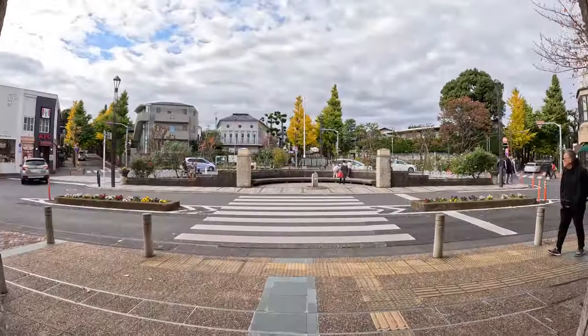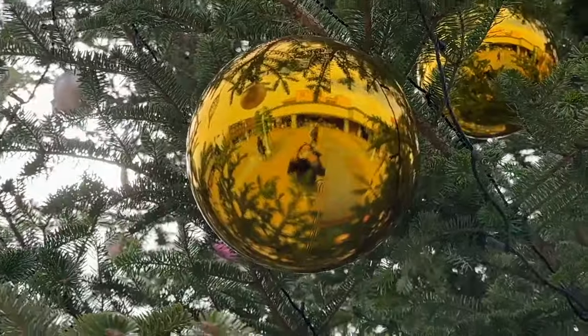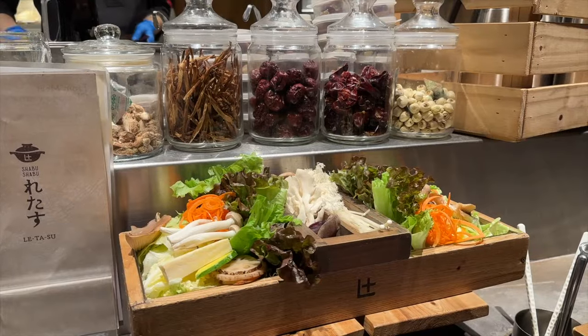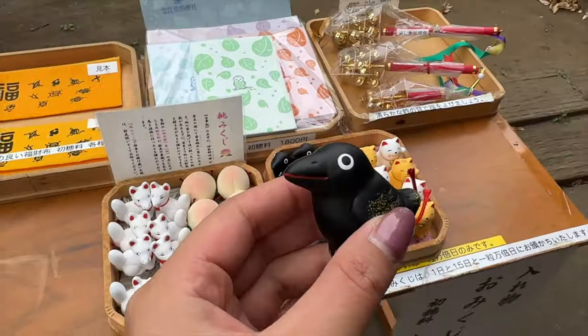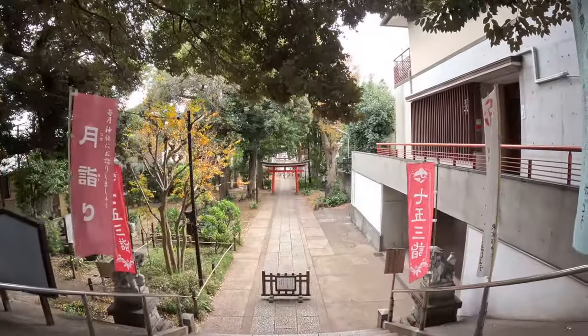But in this video, you are going to come with me to explore a few new areas in South Tokyo. I've never been to any of these areas before, and to be honest, I usually like to choose a random area on Google Maps, zoom in to see what's around, and just head out there to see what's up. I hope you get some ideas of new places to visit when you visit Tokyo. Okay, now let's go exploring.